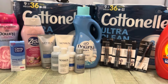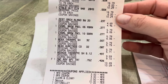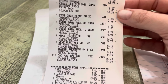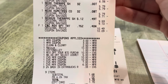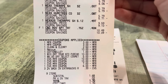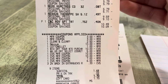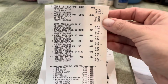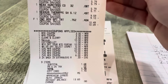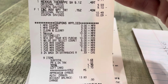So now for my next transaction, I have the two Cottonelle, the Zest, the two CoverGirl, the three Nexus, and the Clean and Clear. So there's my two $3 coupons for the CoverGirl, my $2.50 for Nexus, $2.50 for Clean and Clear, $10 for Nexus, $1 for Cottonelle. I think all of those digitals came off. Yeah. And then my $5 instant for CoverGirl, as well as my 10 off 70.